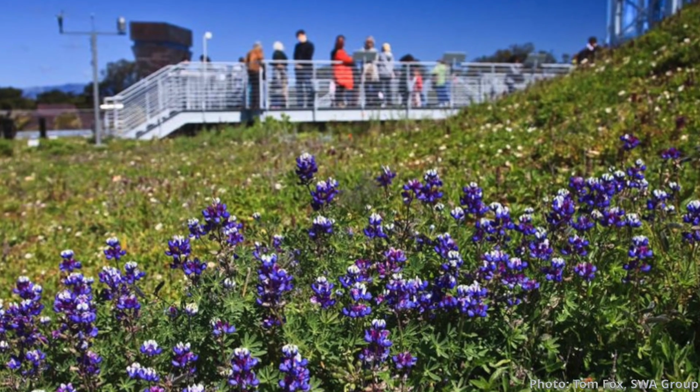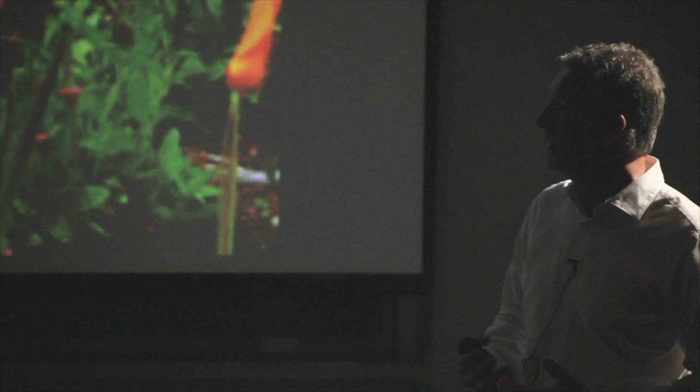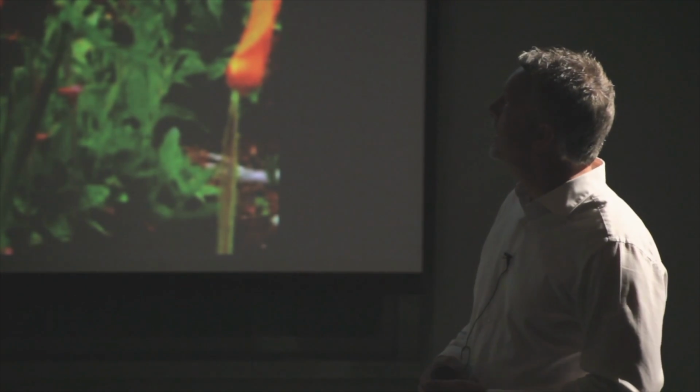A lot of the species of plants on this rooftop were actually meant to foster the activity of certain rare species of butterflies, one in particular that was on the endangered list in that area. So they actually used plants to try to attract that butterfly, and from what I know, they were successful.